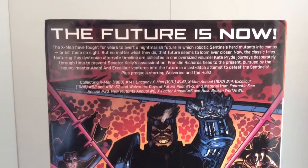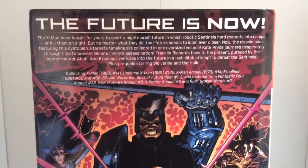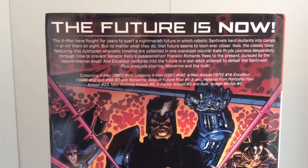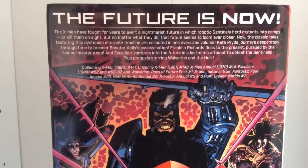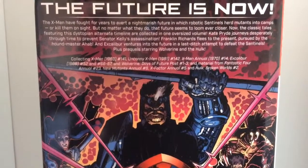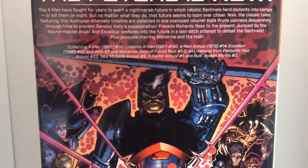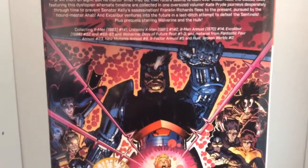And then it collects X-Men 141, Uncanny X-Men 142, that was a changeover, X-Men Annual 14, Excalibur Annual 52. Sorry, Excalibur is 52 and 66, 67. Wolverine Days of Future Past 1 to 3, and material from Fantastic Four Annual 23, New Mutants Annual, X-Factor Annual 5, and Hulk Broken Worlds 2.